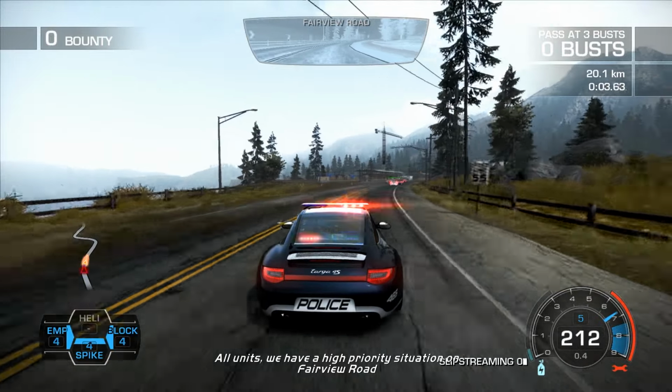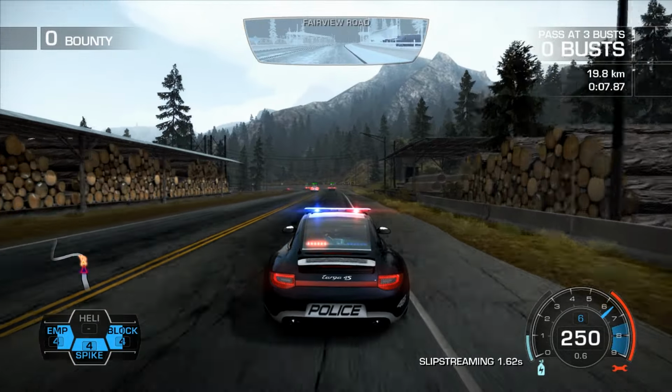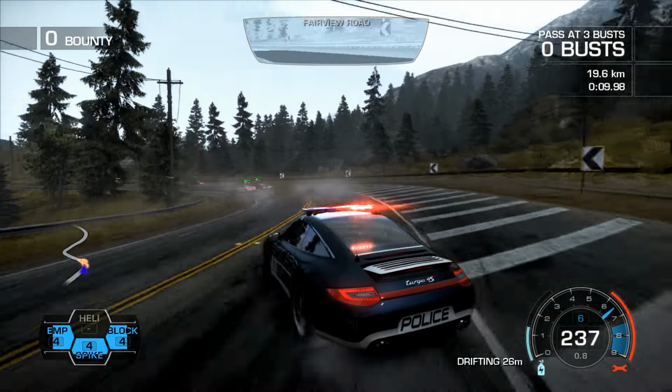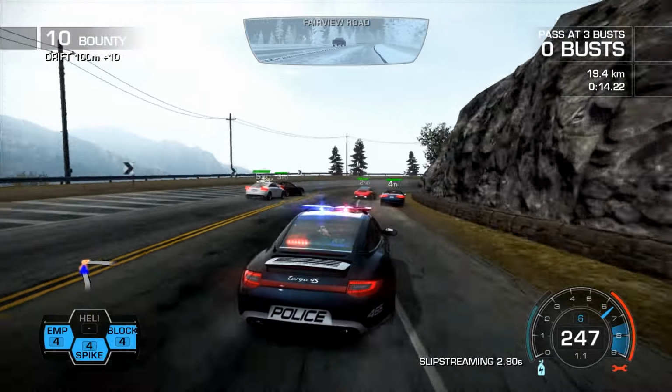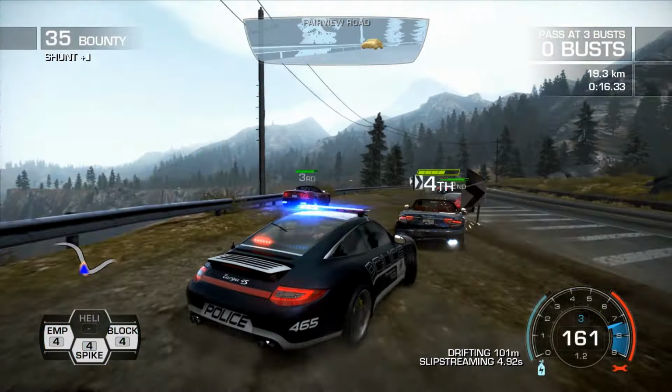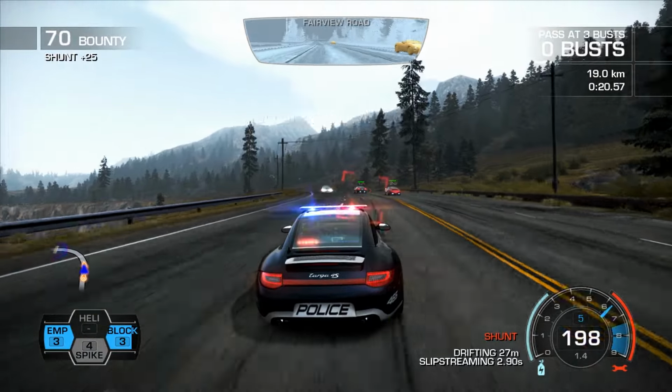We have a high priority situation on Fairview Road. The roadblock is deployed directly ahead of you.